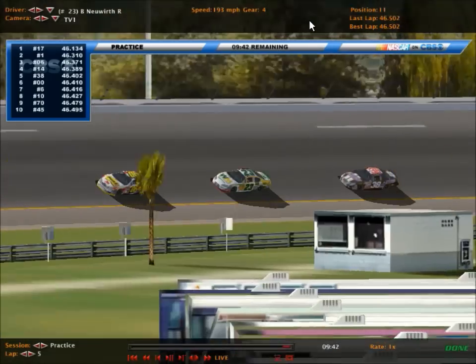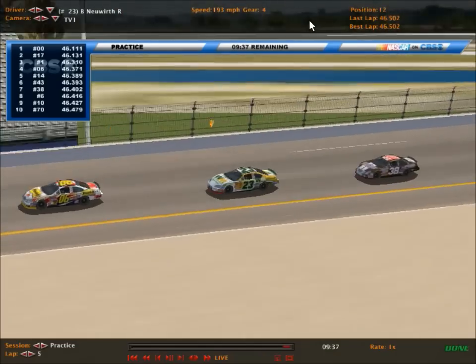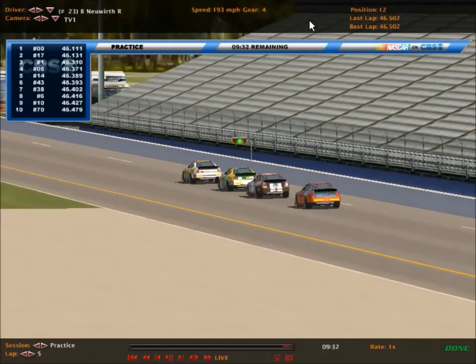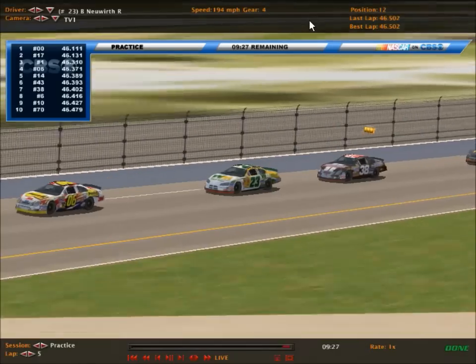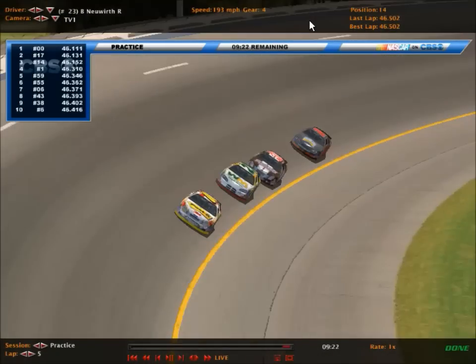Okay, well then let's talk about Ben Newirth here in car 23, the second of the Bill Davis cars, as Jeff James goes to the top of the charts. That's a guy that has to make it in on speed. He has no points to fall back on. Remember, you gotta get the right pack, and the top 2 in this basically will make the 500. I guess that's how it works.